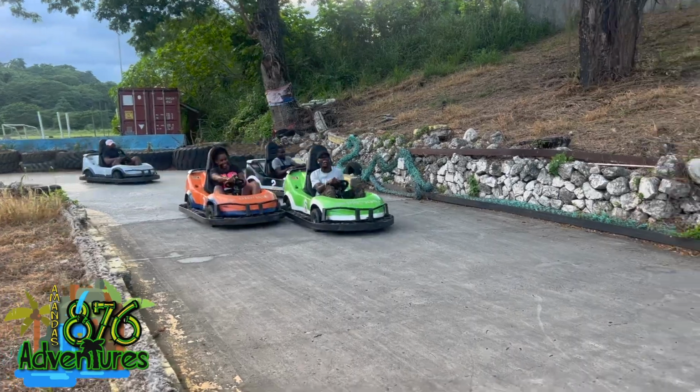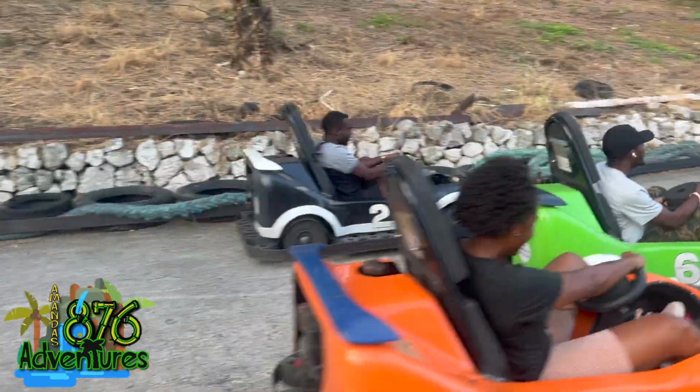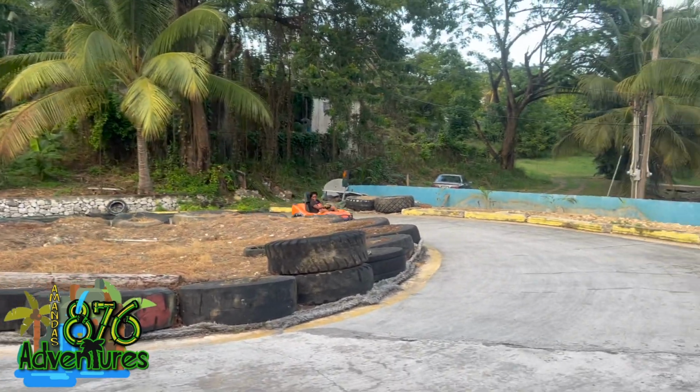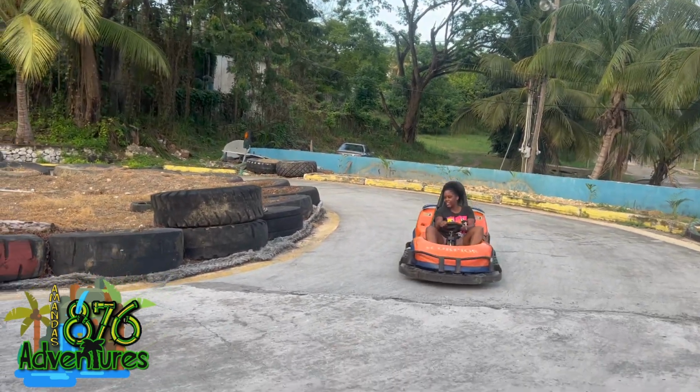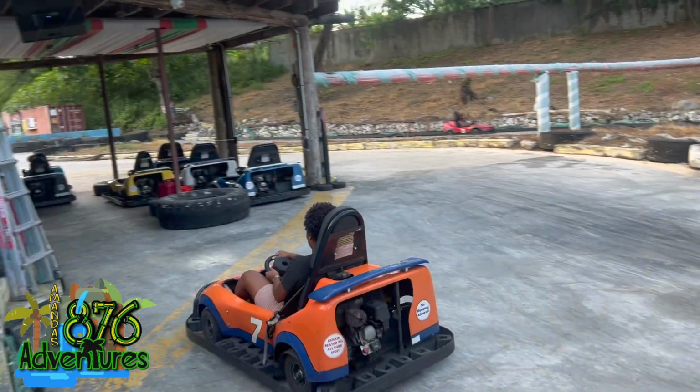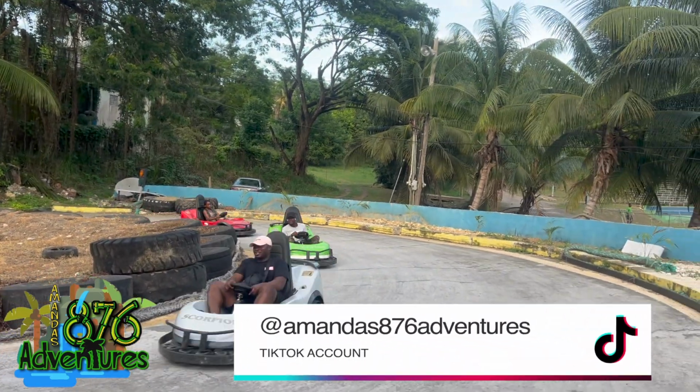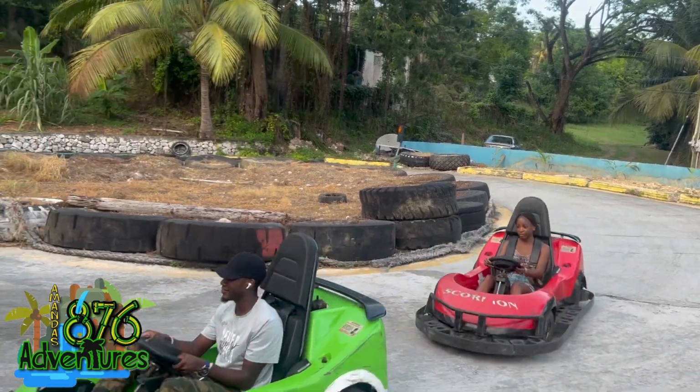So it's not just for the children. Clearly it's not for the children, because I'm a grown adult and I definitely partook in the activity, and it was a lot of fun. Trust me, it's a lot of fun. The 6 laps sounds like a lot, but by the time you make it round the track 1 and 2 times, especially if you're foot heavy like mine, you realize now you have to do another 6 laps.